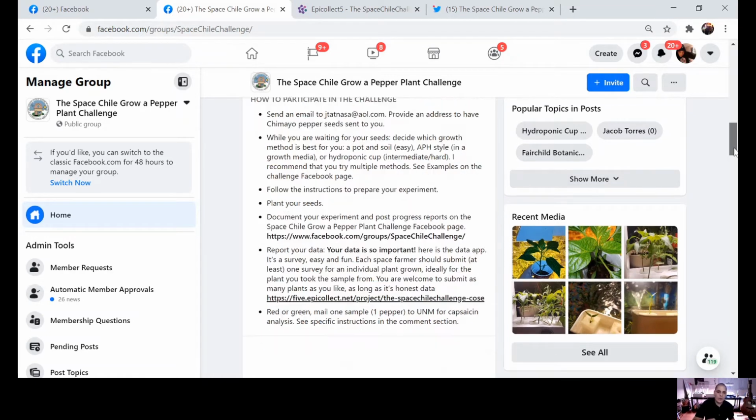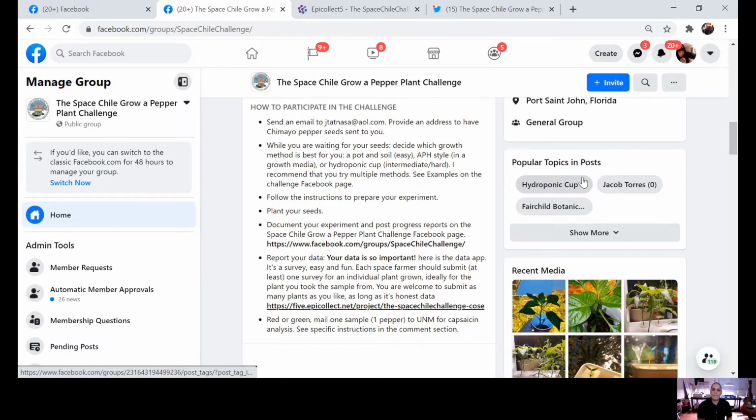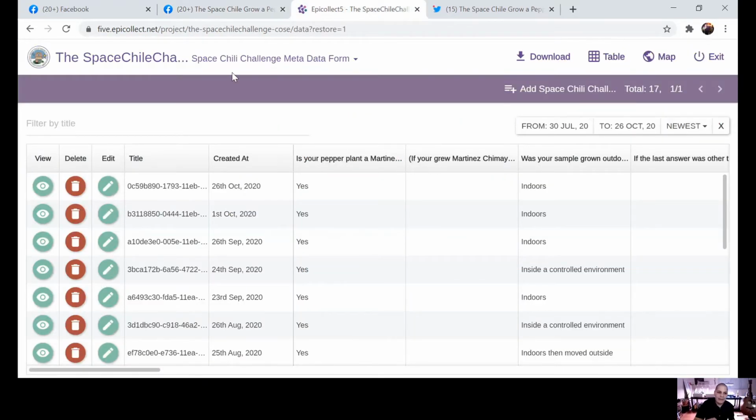When their seeds show up, they plant, and then they record data. It's not an experiment unless you're recording data. So that was one of my biggest challenges. It was the data part, or the data aspect.